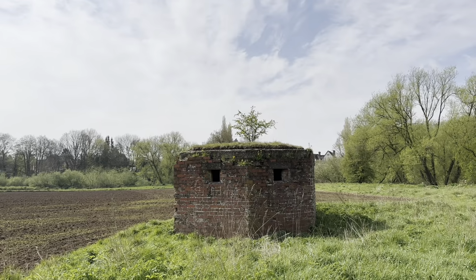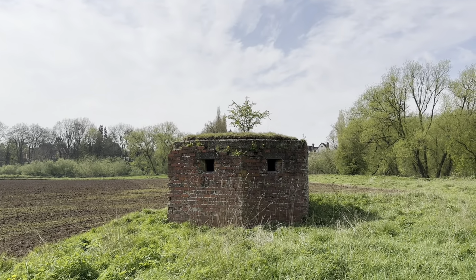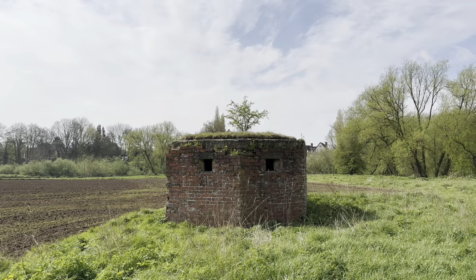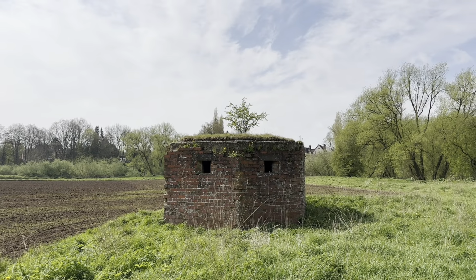Just looking at that tree growing out of the roof. I have seen a picture on Wikipedia of the roof of these. There's concrete and then rebar in the concrete. And that is a small tree growing out of the roof. Right, I think we'll go and try and find the second pillbox of today's tour.